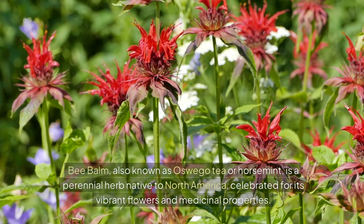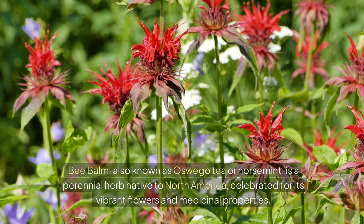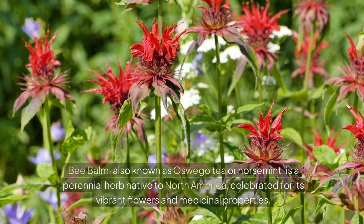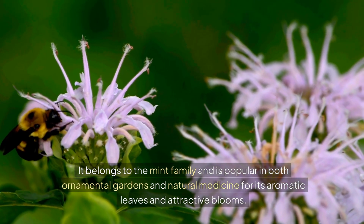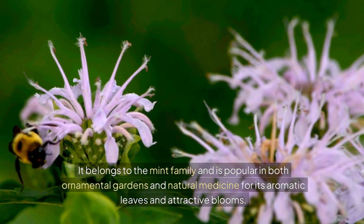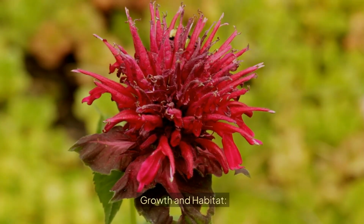Bee balm, also known as Oswego tea or horse mint, is a perennial herb native to North America, celebrated for its vibrant flowers and medicinal properties. It belongs to the mint family and is popular in both ornamental gardens and natural medicine for its aromatic leaves and attractive blooms. Growth and habitat.